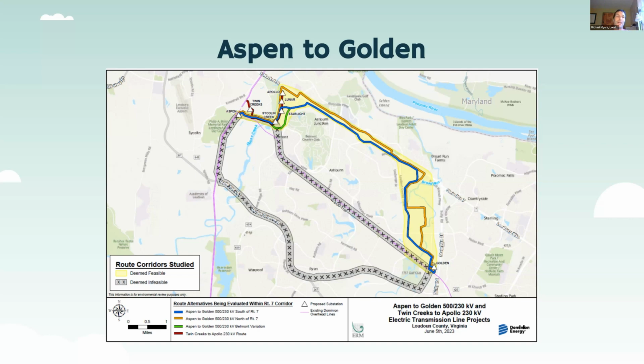And as Trinity alluded to, habitat loss. These green spaces have the habitat, and they don't have homes, so they impact fewer existing buildings. And so those are the only places left to build these transmission lines.